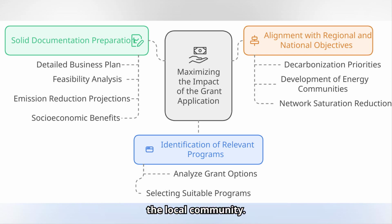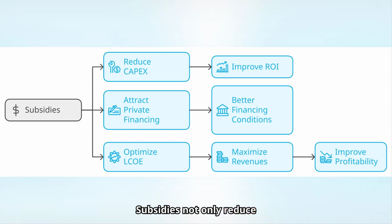the local community. Subsidies not only reduce upfront costs, but also improve return on investment by reducing capex and optimizing cash flow. Some of the key points may be: reducing capex. Use grants to cover a portion of installation and battery acquisition costs. Leveraging private financing. Grants improve the risk profile of the project, making it easier to obtain loans and investments.